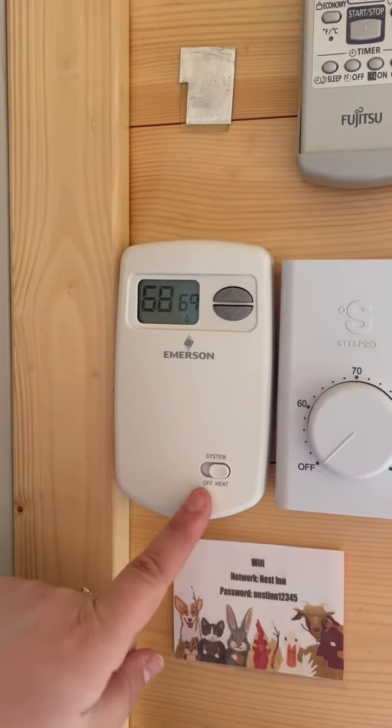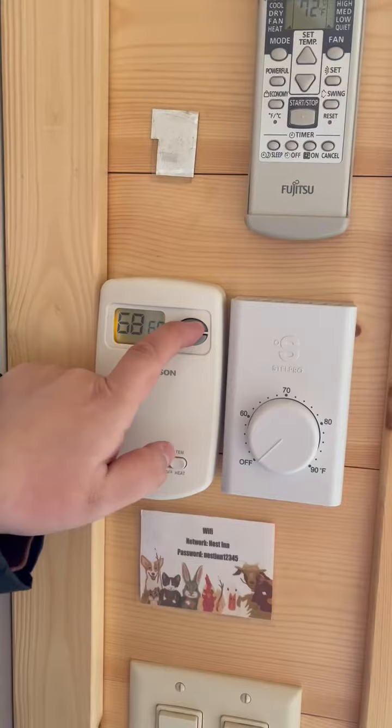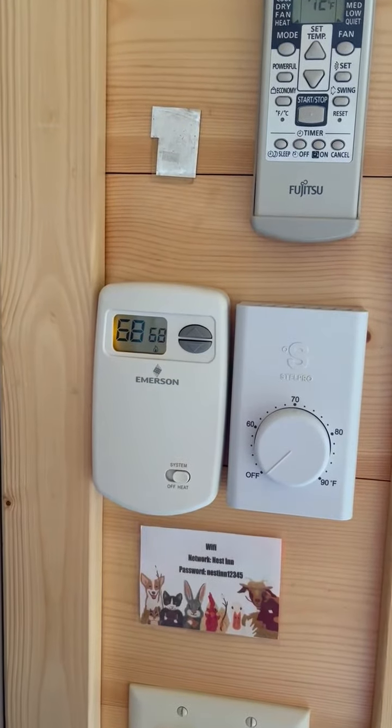You make sure that your toggle switch at the bottom is actually flipped over to heat. And then it's a simple up and down on the temperature. The system will turn on and off to maintain temperature.